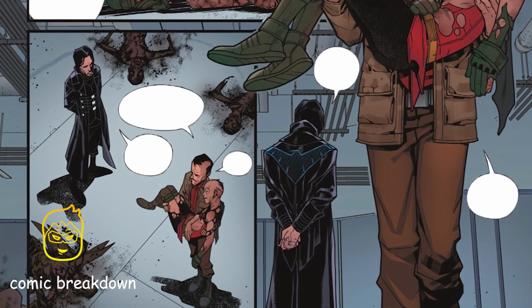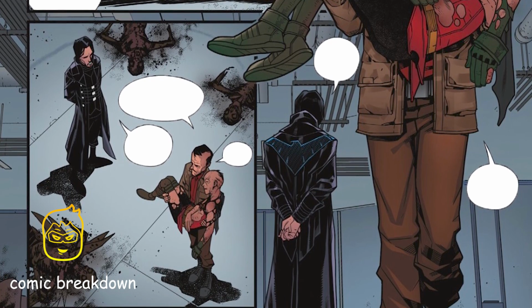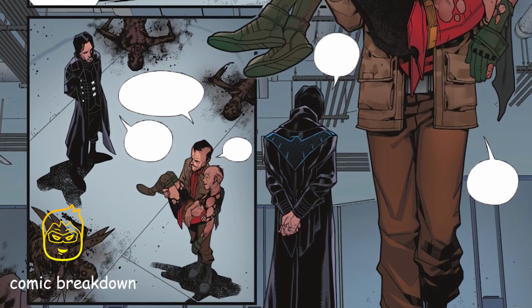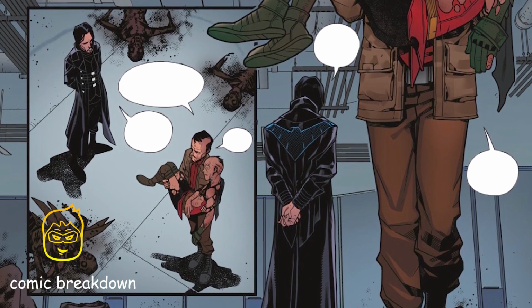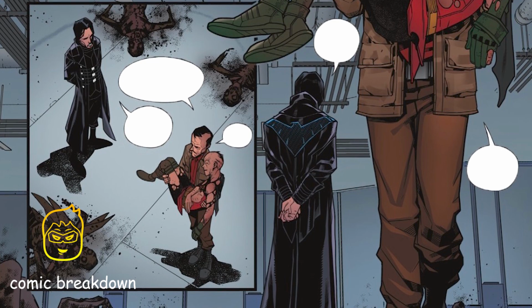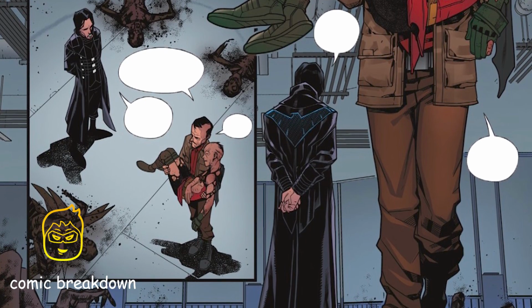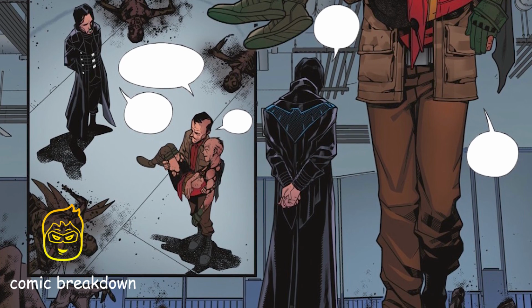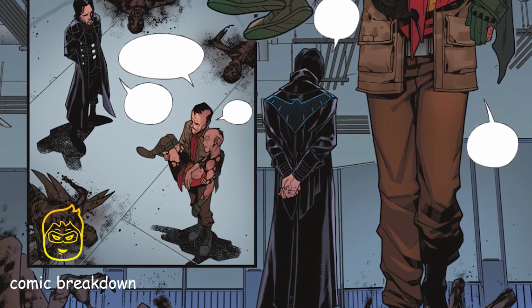It is nice to see Dick Grayson thinking methodically. He's thinking about the future. They are immortal, which means that they are going to live forever. They have to maintain their food source. They have to find a way to coexist and allow humanity to be eaten. They have to allow themselves to be eaten. And they also have to keep the vampires in check. There has to be a balance.